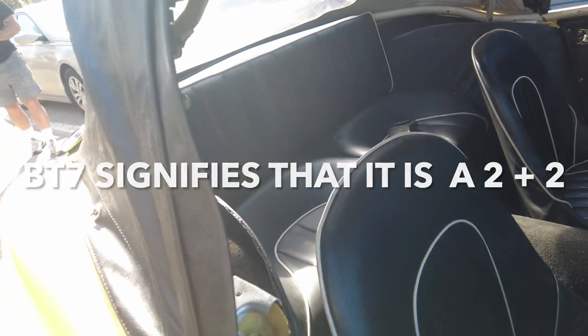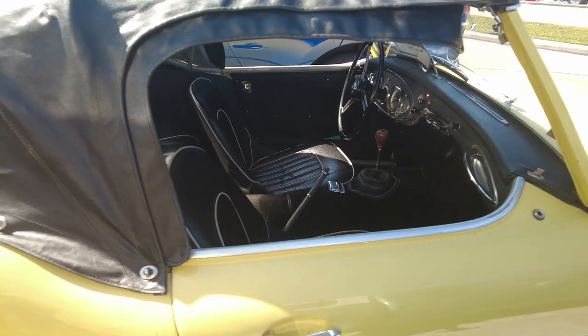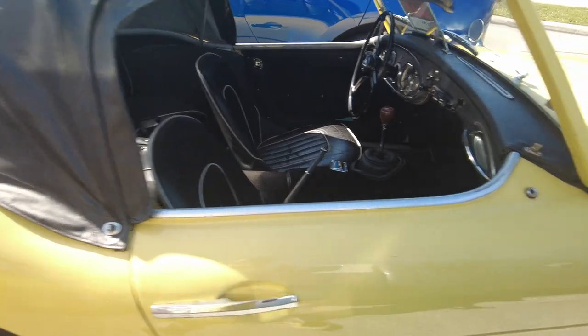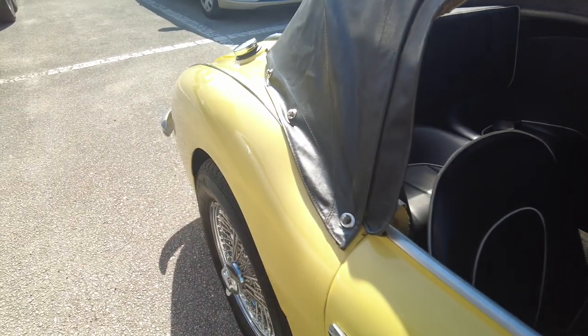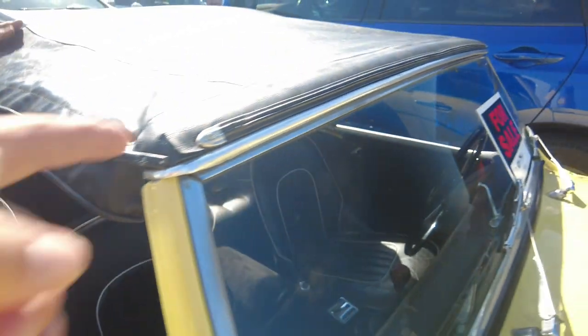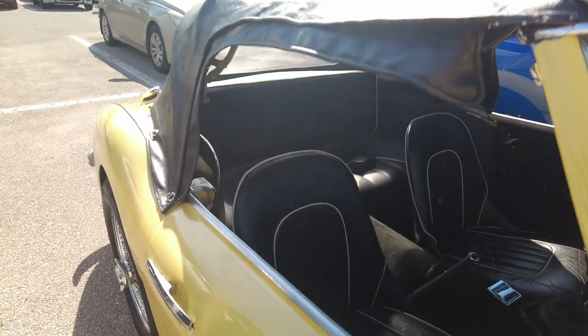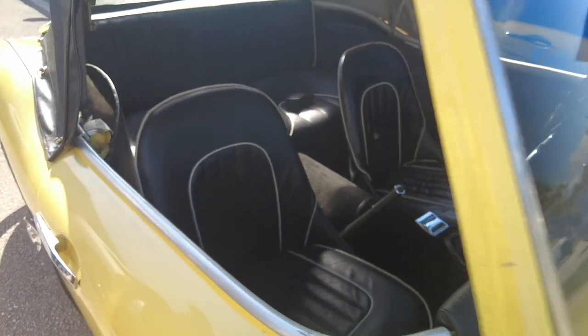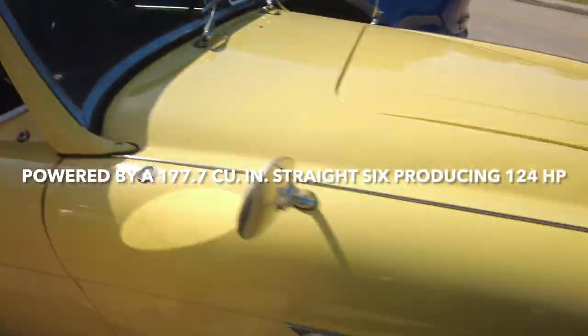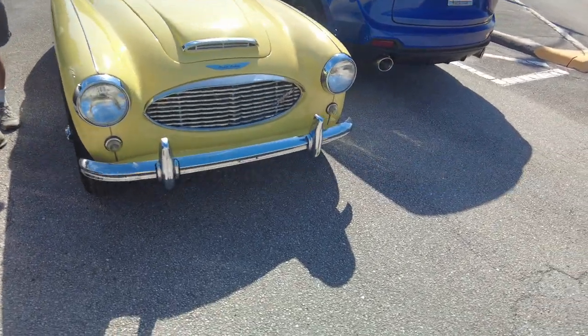Now this is a 2 plus 2. Look at the little back seats. But I would think this would be a tough car for anybody over 6 foot to get in and out of. Look, the windows probably pop in, the side windows. And it's got the little clips that hold the top. Very crude the way the setup is for the top. And look, it's got seats in the back. So you've got to really be small to fit in these cars.